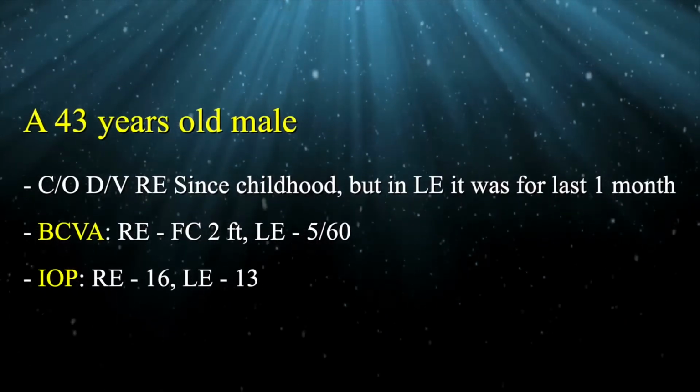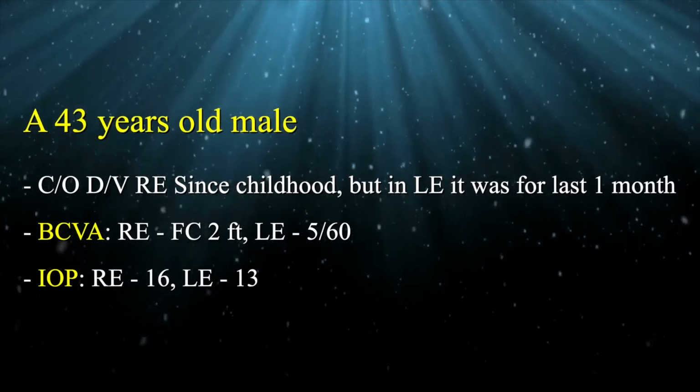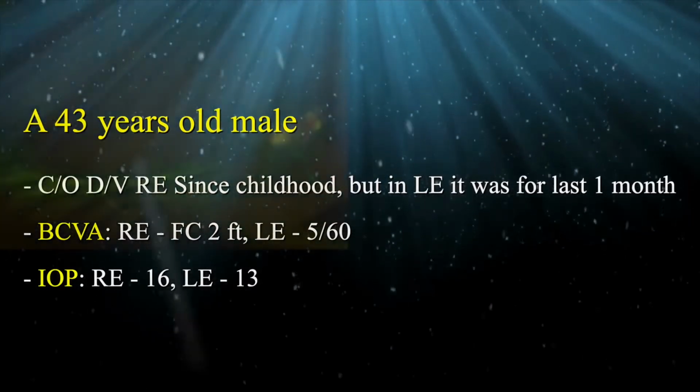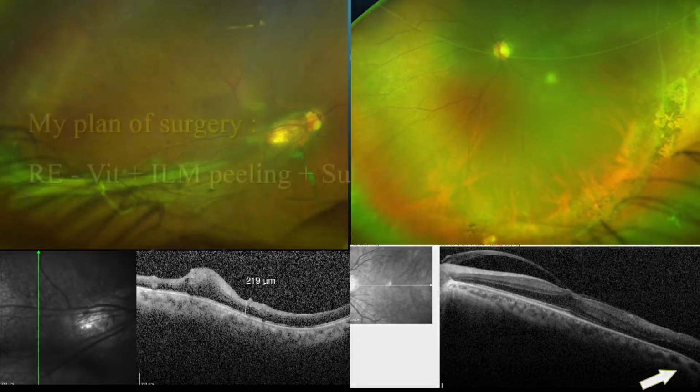A 43-year-old male presented with dimness of vision in right eye since childhood. In left eye it was for the last 1 month. In right eye there was a falciform shaped fold extending from the disc towards temporal periphery with temporal dragging of macula and a small fundal coloboma just temporal to the optic disc. In left eye there was fovea-on temporal retinal detachment.